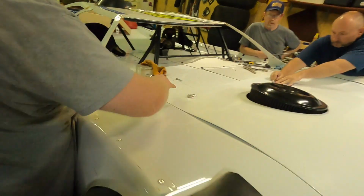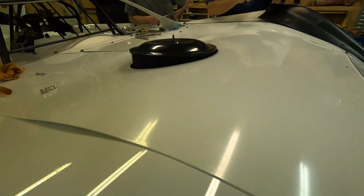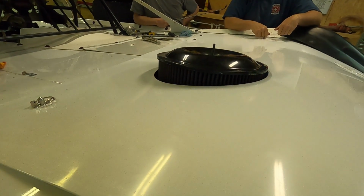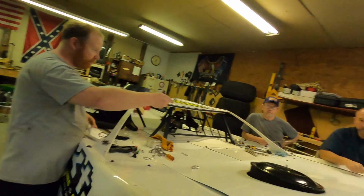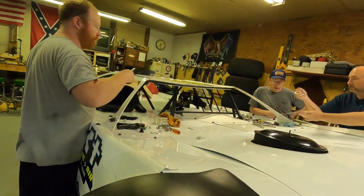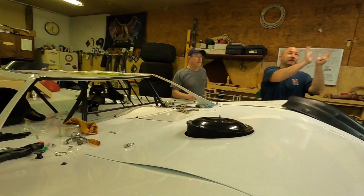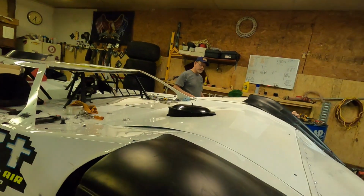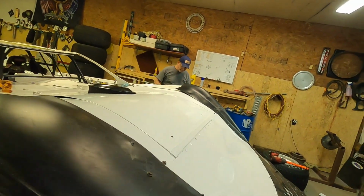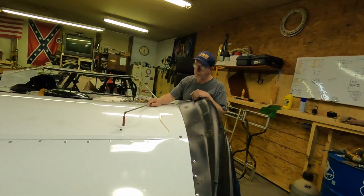You guys are working on getting the hood on. Brad's got the hood pin holes drilled and that. Open up. That nearly knocked you in the face. Oh, I thought it skinned the hood. Oh, I thought you were jumping because it nearly got you.